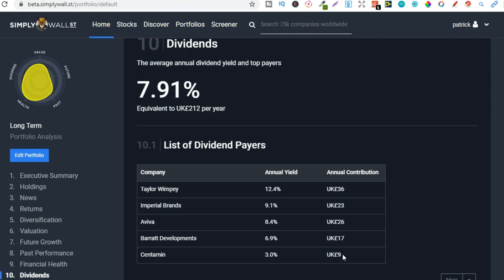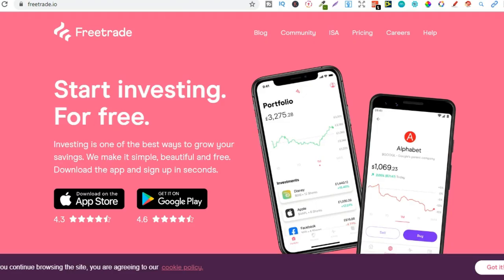So I'm extremely happy how far I've already come in such a little amount of time. If you have any questions about UK dividend investing, then drop a comment down below and I'll try my hardest to answer them if I know the answer. Because remember, I'm still fairly new to this. I've known about dividend investing for years, but it's only been the last couple of months that I've actually started doing this, all because of Freetrade.